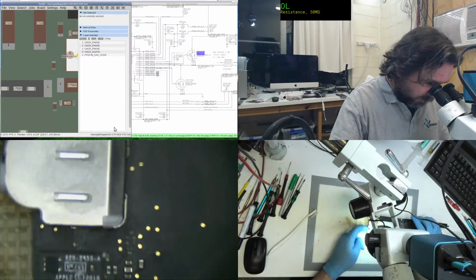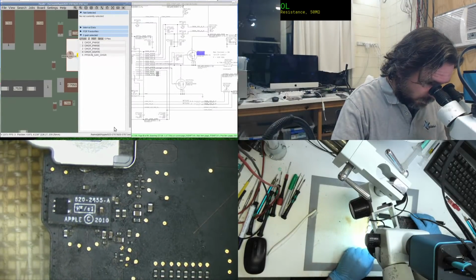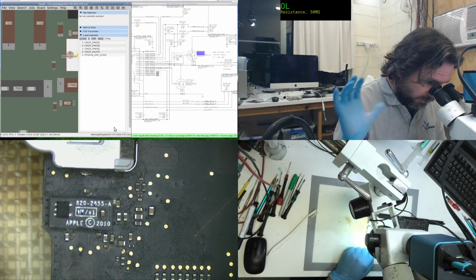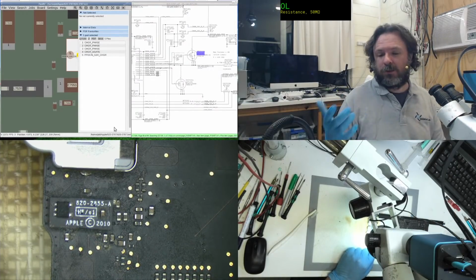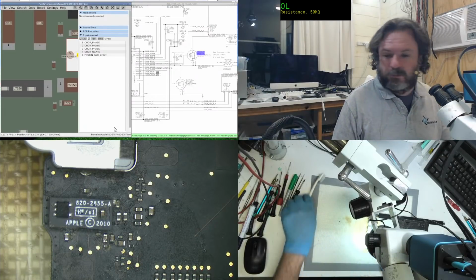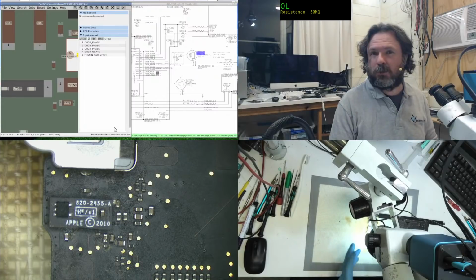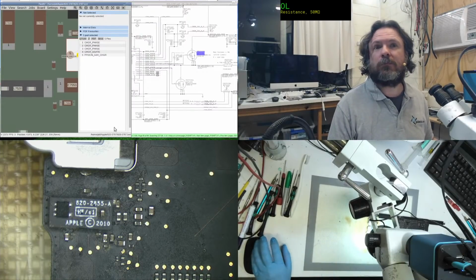Alright, okay, so what we'll do is we will clean this up with a bit of, first we'll put the 80-20 alcohol and then we'll flux it and then we'll do the same for the other. So the board seems to mostly be trying to function and it could just be this junk is inhibiting it.